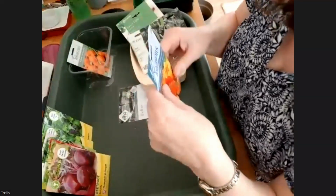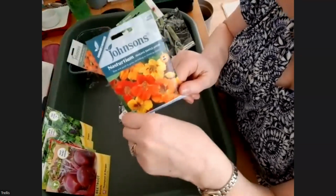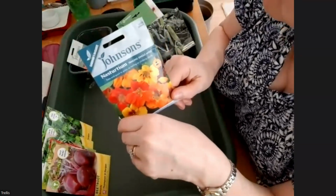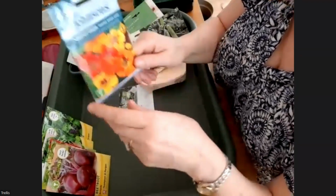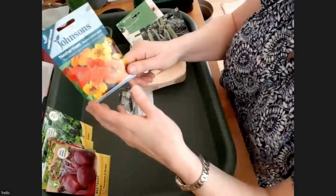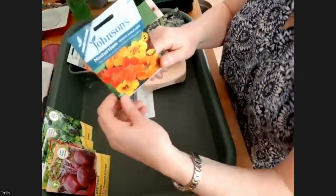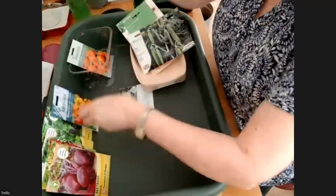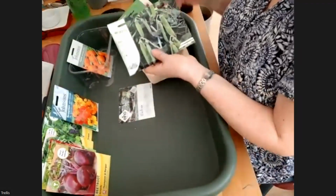And what else have I got here? I'm just putting a word in here for nasturtiums, because you can eat them. They're very edible, both their flowers and their leaves. They're very tasty. They're quite peppery. They're quite interesting to grow, and they look very pretty as well. So consider them.